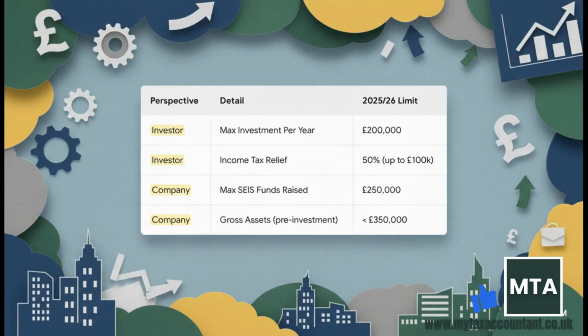Right, let's talk numbers. These are the key limits you absolutely need to know for the 2025/26 tax year. As an investor, you can put in up to £200,000 per year. The company itself can't raise more than £250,000 in total through SEIS, and it has to have less than £350,000 in assets before you invest. Think of these numbers as your reality check before you get started.